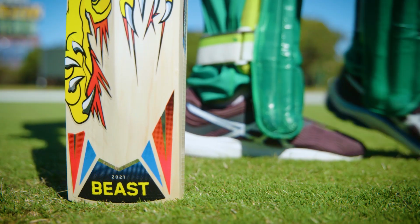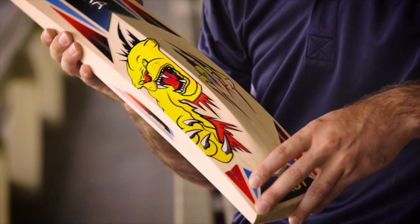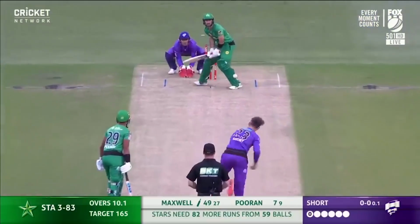Yeah, the new Beast is pretty slick. Love the way the Beast is coming out on the back. It looks super cool. Almost looks like it's coming straight out of the wood, and also in my favourite shape, nice and big at the back, low middle, hopefully perfect for hitting some big sixes.